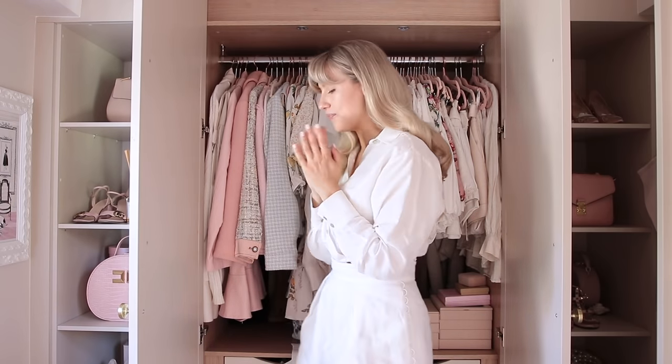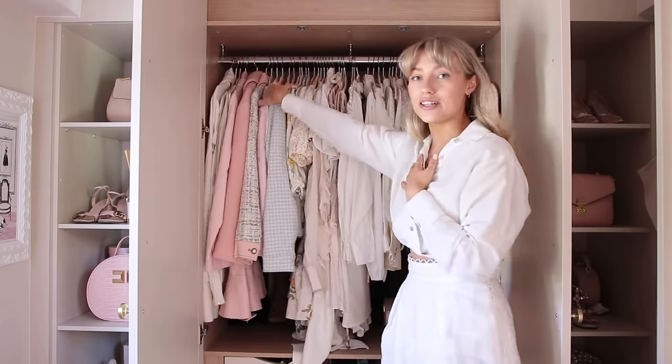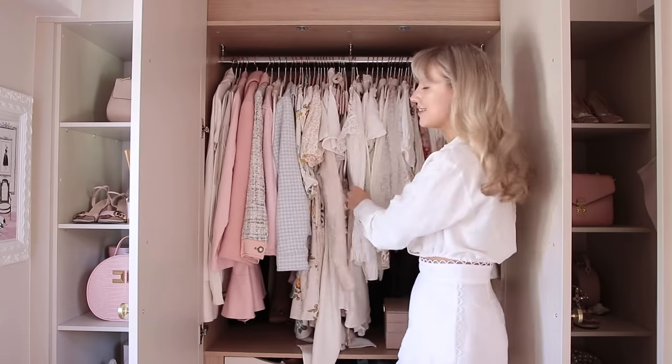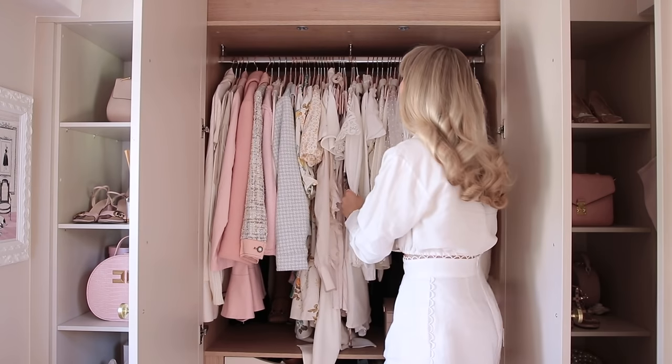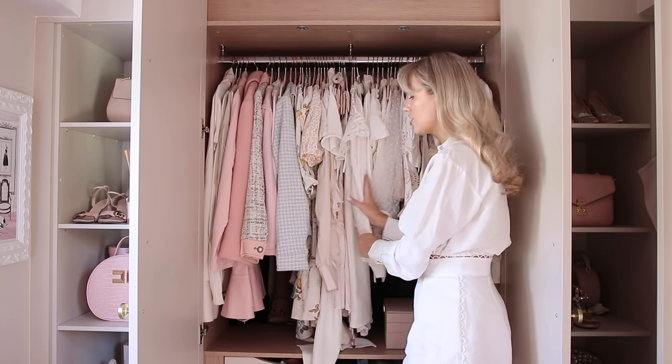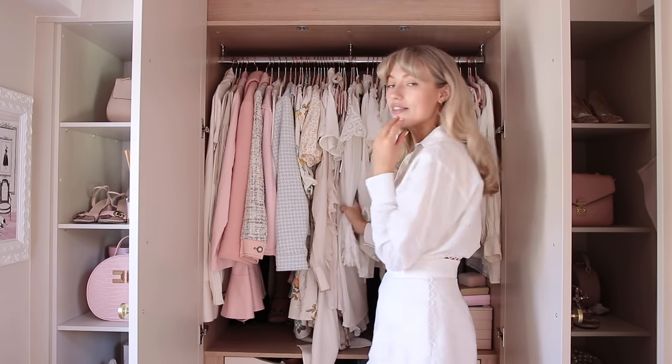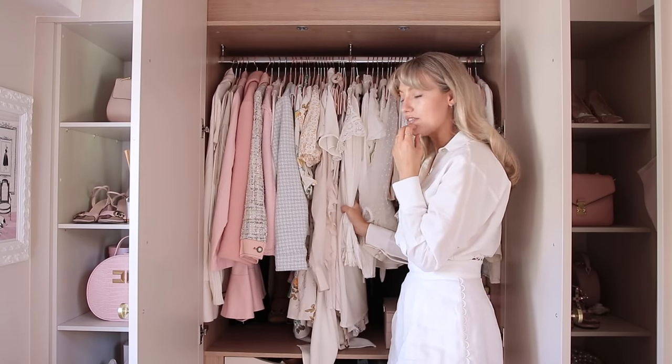I love this room. Okay, so as you can see, I just loaded all of the spring summer clothes into this wardrobe and they fit. It is pretty full, and I just feel like I'm gonna have such a hard time clearing things out of here because I tried the other day and kind of failed.